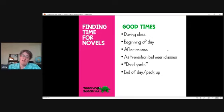So try and look at your schedule this year and think to yourself, where could I fit this? I would say 10 minutes is a good chunk of time to read. If you get too much past 10, sometimes it takes too much out of your day, especially if you're a subject area teacher where you only have a 40-minute period. But in upper elementary, I would say you're looking for a good 10 minutes. Middle school, a good 10 minutes can work. Maybe if you're an elementary teacher that teaches every subject, 15 minutes can be nice because then you can get farther in the book.